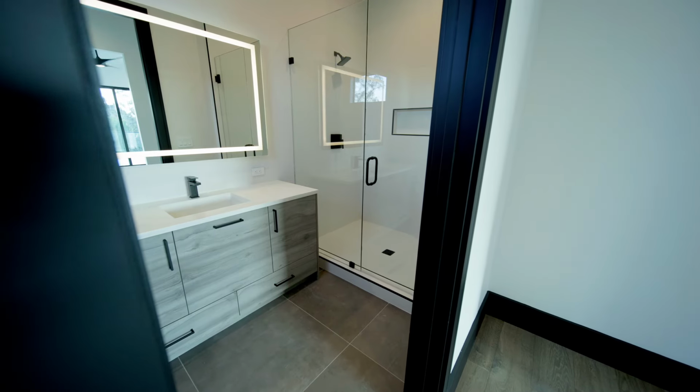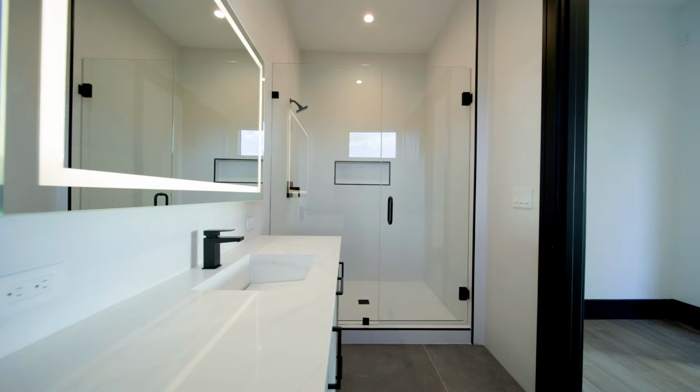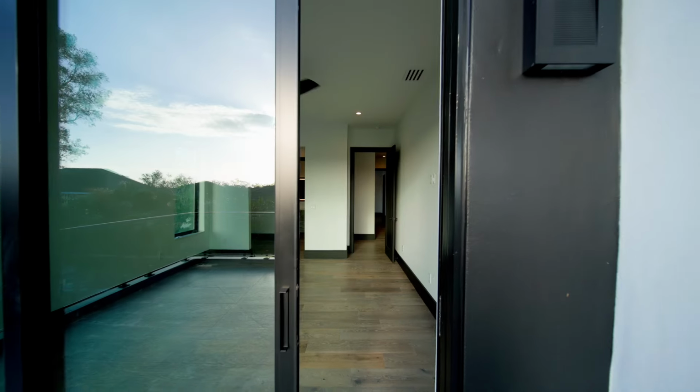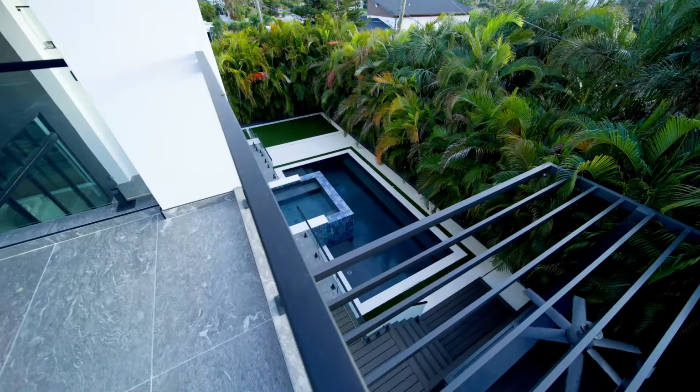And then we have the shower versus the other one. The other room has a tub. Very nice. And this is also the tile in here. It has that mini dot feel, and it's also 3D. This one has its own little balcony out here, and I can see the pitch as well. That's going to help with drainage. It's important to have a pitch in Florida. It rains a lot.